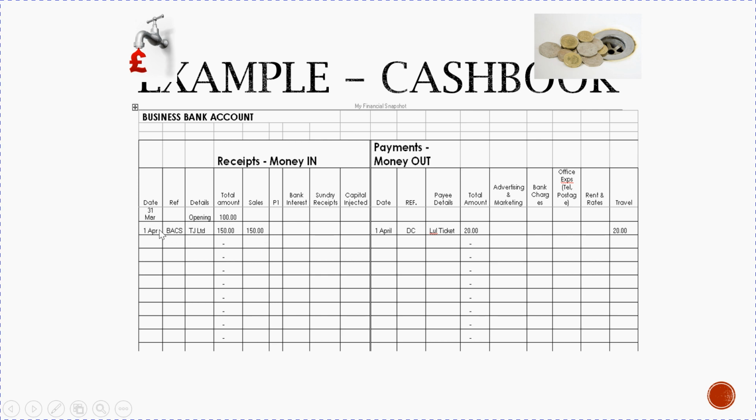And what would happen is you go through the whole year, you tot up these columns, and then you can see this is the total amount that came in sales. This is the total that came in for, let's just say, product 2, product 1, whatever it is. You can have as many lines as you like. This is the amount that came in for bank interest, sundry receipts, capital injected. So you'd add up all those columns.